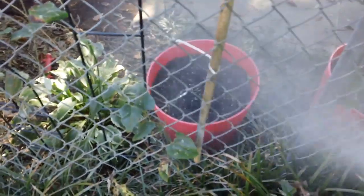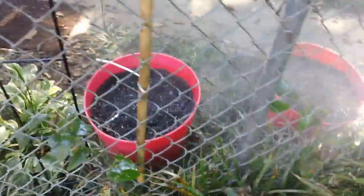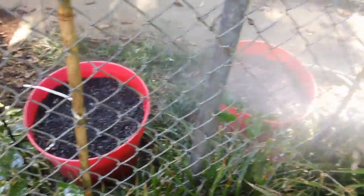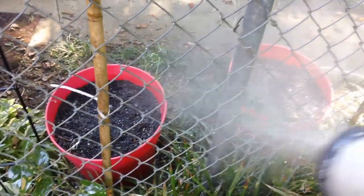And we'll just water right through the fence here. Just enough to wet it down. It'll soak on down because those radishes aren't down there but about maybe an inch apiece. Alright, I think that'll do it.